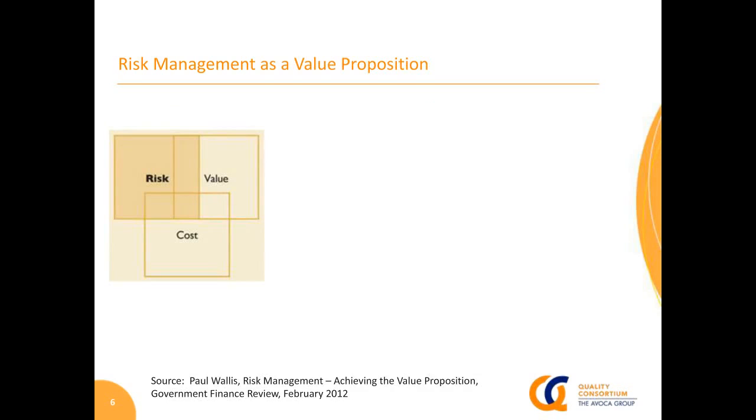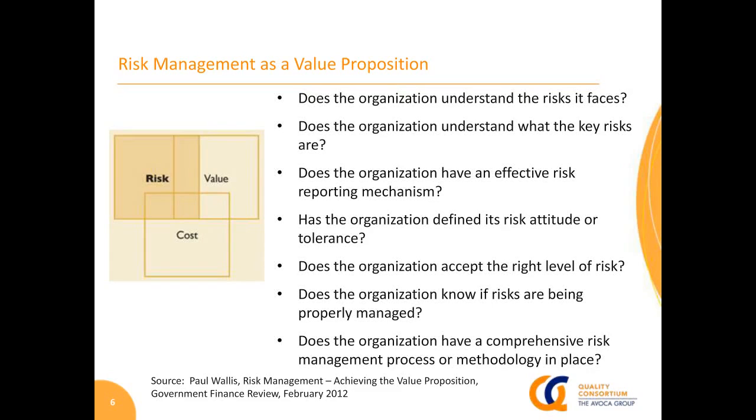from a risk, a cost, and a value perspective. So when we look at risk, we want to look at these types of questions. Does the organization understand the risks it faces? And what I mean by that is, generally speaking, most individuals will say, yes, I understand the kinds of risks that we face. But what really doesn't come down to reality is the specificity of those risks for a given program or a given project at any moment in time.